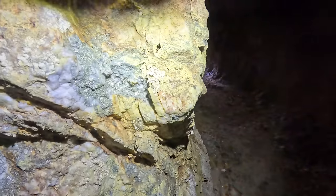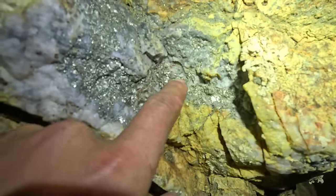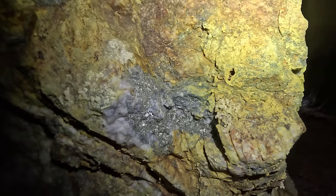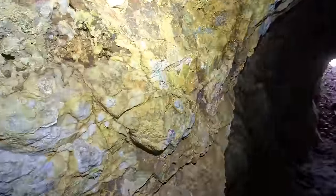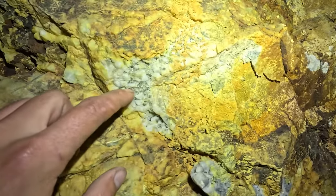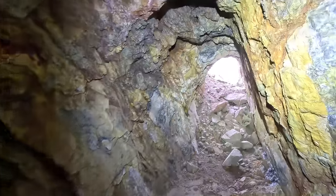Plus right here, it looks like there's a bunch of pyrite. Look at all that. And then you just flake off. I'm pretty sure that's all pyrite. Look how shiny it is. I bet there's still gold to be found in here. Lots of very interesting stuff. There's some more pyrite up in here. Got some cubes. But yeah, that's the end of this one. Just glad that I got to get into it.